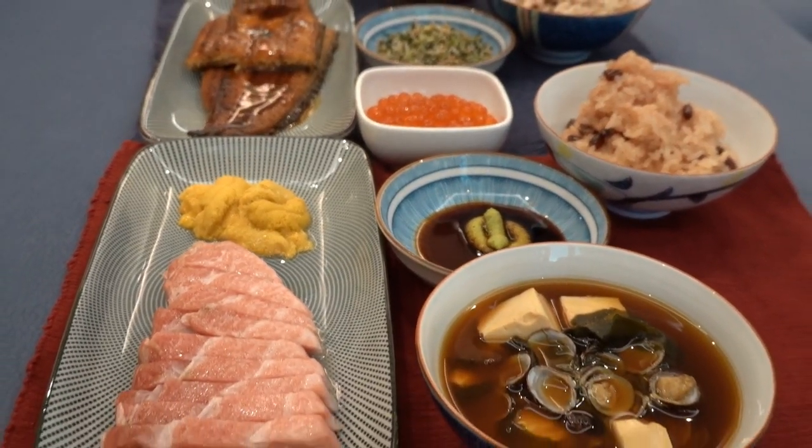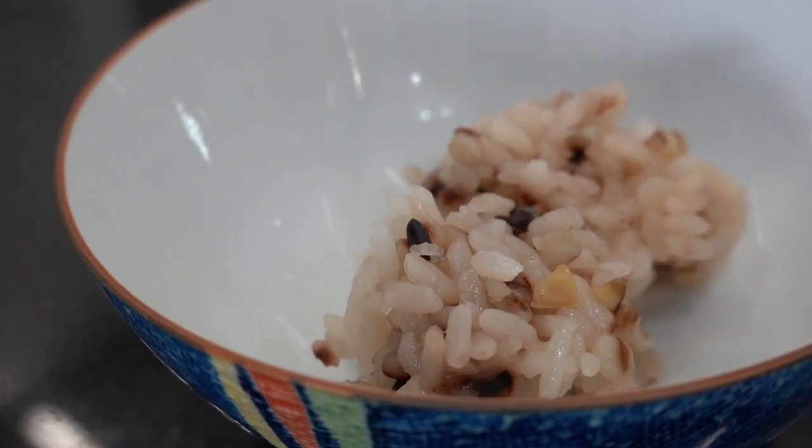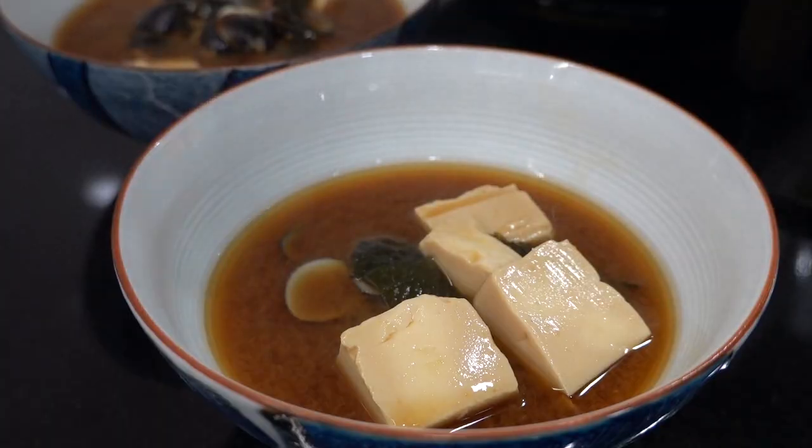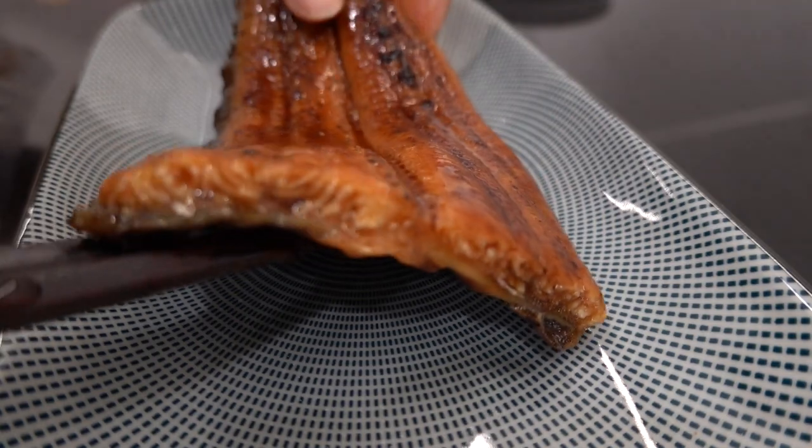Hey guys, we are back and we have sanitized ourselves and unpacked the stuff and everything. We've changed to a fresh set of clothing. We are going to start off with meal number one, which happens to be our lunch. We'll be serving up some Japanese rice with some condiments, some sashimi, miso soup, and unagi. Give us a moment and we will serve it right up.